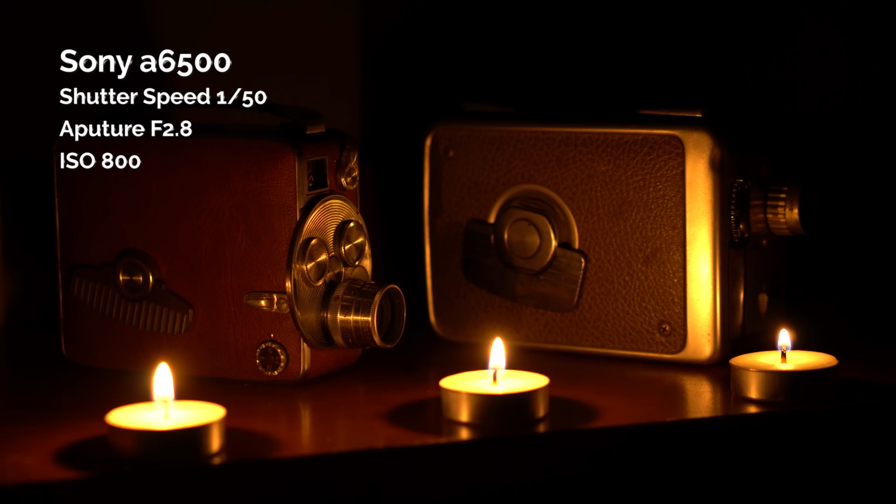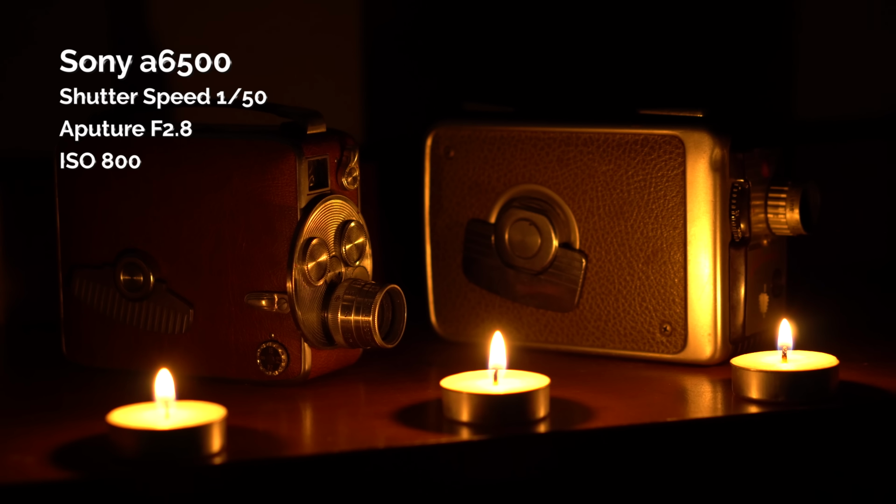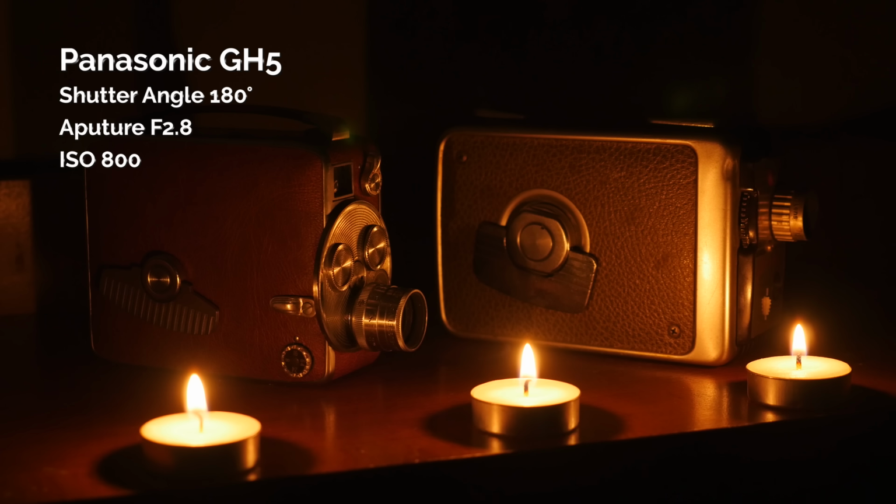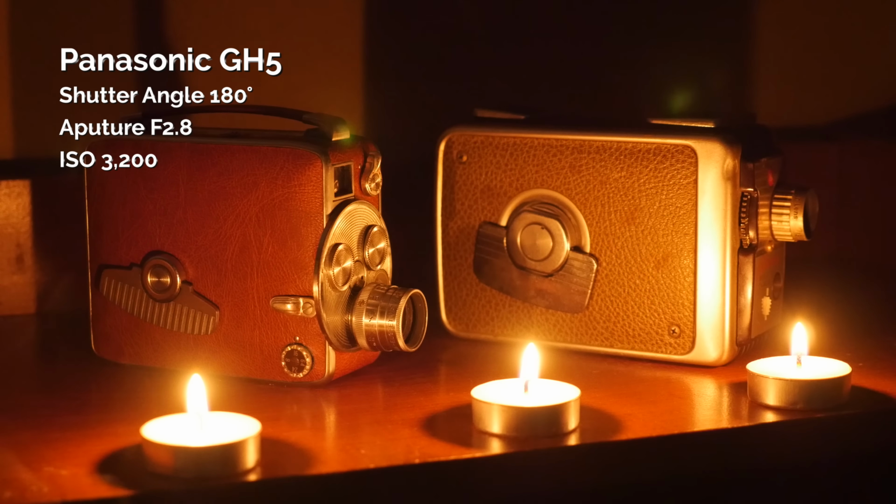You can shoot in native ISO past 25,000, which is just insane. Most cameras can't even get there. On the Panasonic GH5, I would say you can safely shoot up to 3200. If you're careful, you can even go up to 6400 ISO. It still looks decent.